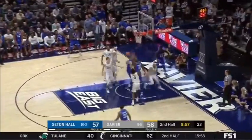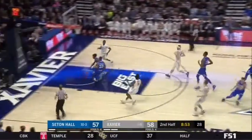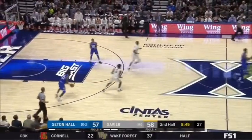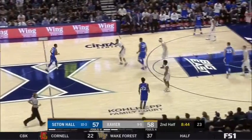Powell drops it off for Gill. Can't hang on to it. Here comes Gooden. They've got numbers. Kale with a back check. Takes it away. What a recovery by Miles Kale.